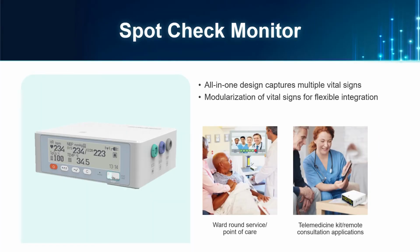It's a monitor to capture multiple vital signs, including blood pressure, ECG, SpO2, and temperature. It's a compact all-in-one box for easy installation on a medical cart for round service, and it's very convenient to carry out by doctors for home medical service. Besides, we also modularize each vital sign, which allows individual vital signs to be integrated into different systems or machines easily.